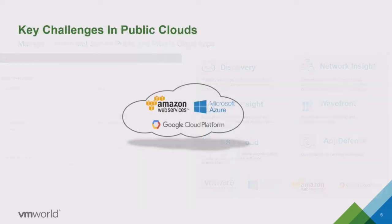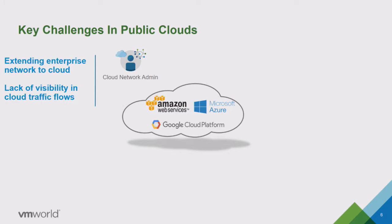So let's first start with what NSX Cloud is trying to do. Let's first think about who are the people who go to the cloud. You clearly have your cloud network admin. He's the guy who's interested in figuring out how do I actually manage my cloud network in addition to my enterprise network. Clearly, there are two different networks today. I need to manage both of them together. How do I actually think about having one single network across all of these different footprints?